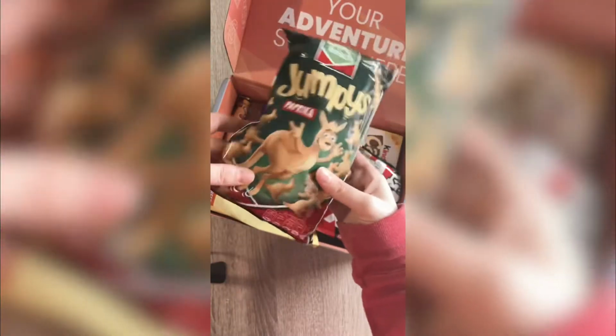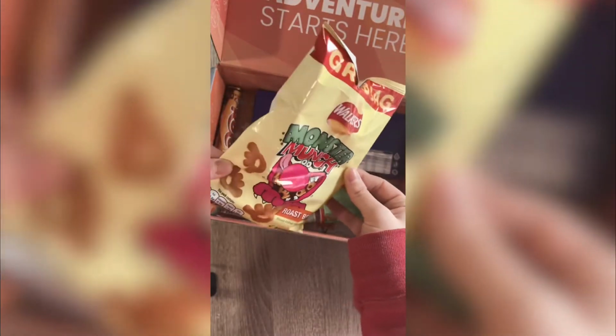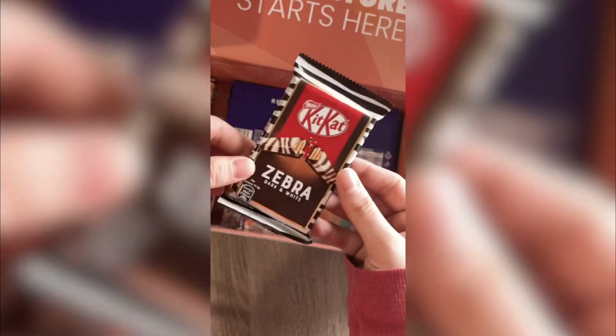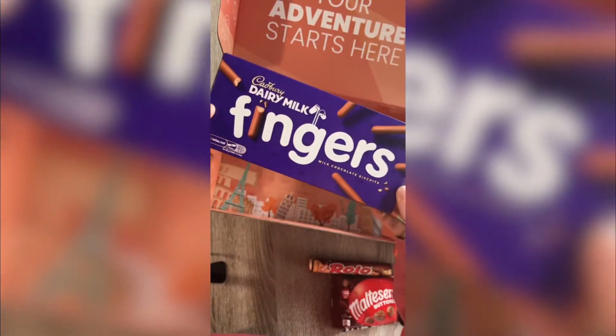Paprika Jumpies, Walker's Max KFC, Kinder Cards, Monster Munch, roast beef. That's interesting. Giant straw, zebra dark and white Kit Kat, Rolos, Malteser button, and milk fingers.